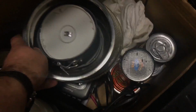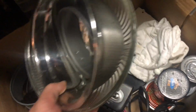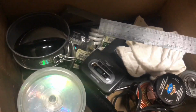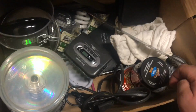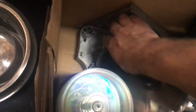And some of you might be wondering why I picked up all of these containers of random stuff. There is reasoning behind that, believe it or not. I'm not one of the types of people that likes to sit and pick through somebody's boxes in front of their houses and strew stuff all over the place and make a mess, especially if there's a lot of stuff.